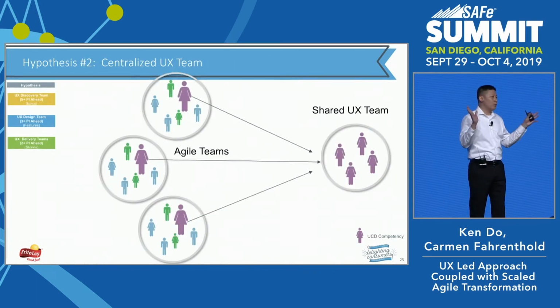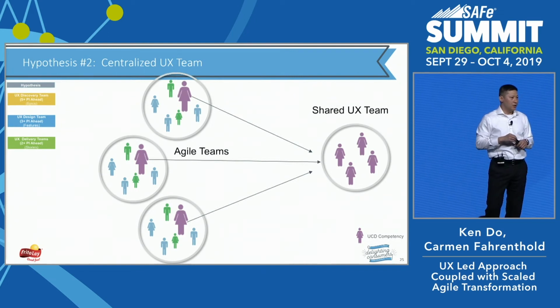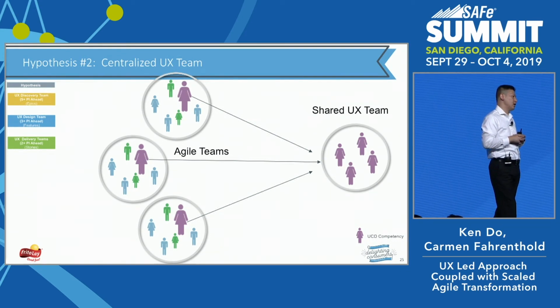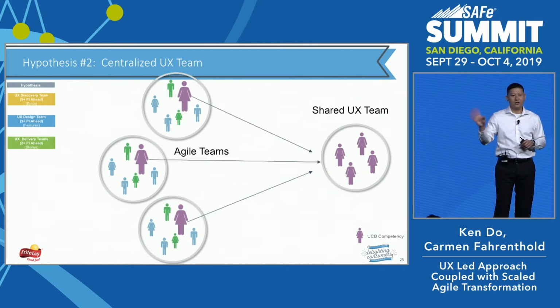We thought, well, wait a minute. Why don't we just remove all the designers and put them into a shared component team? And then, oh, by the way, add additional people to support the research. If we have all the designers within the same component team, we have common language, common approach, reusable components. So that's what we're thinking.